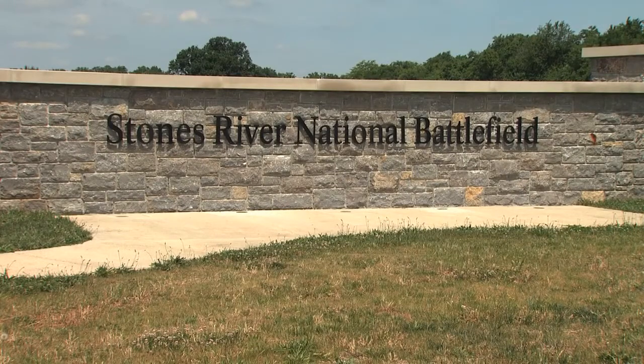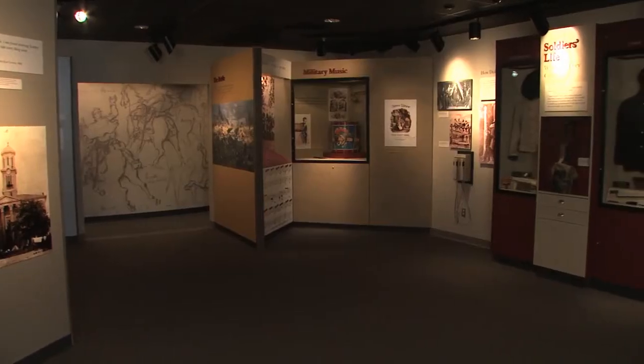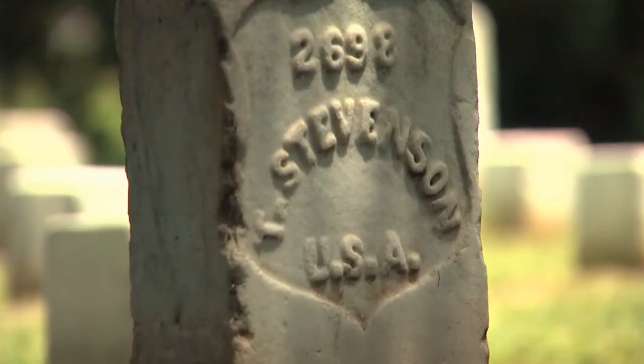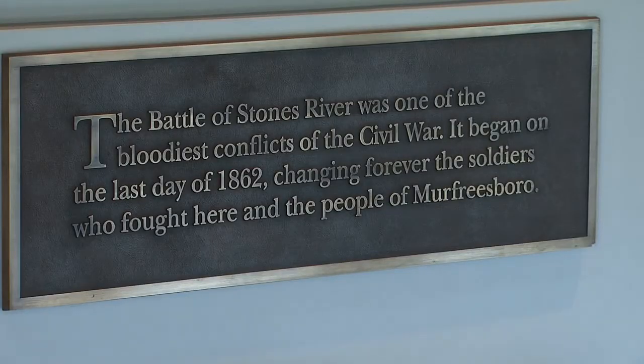The Stones River National Battlefield offers numerous exhibits, interpretive programs, scenic stops, and the opportunity to reflect on the vital role and impact this battle had during the course of the Civil War. Stones River National Battlefield is very important as you look at the context of the Civil War. And it's important that visitors come and understand its role in that very historic conflict that we had as a country.